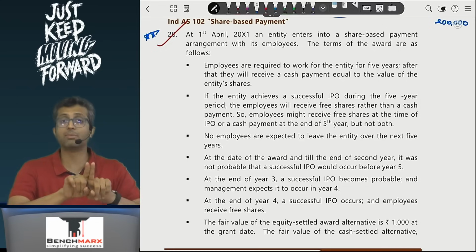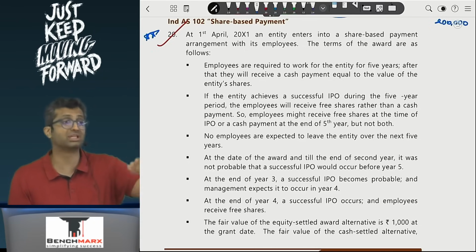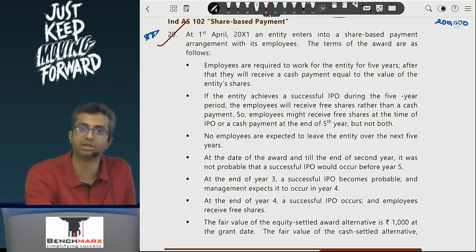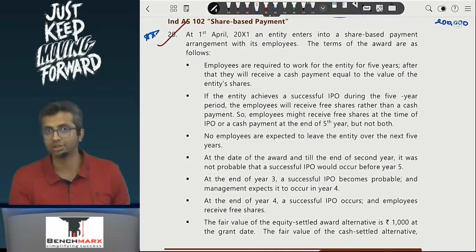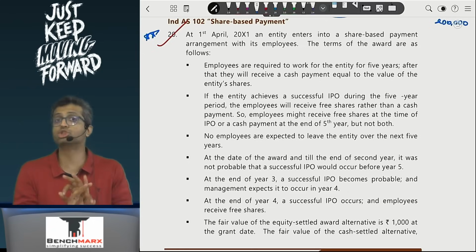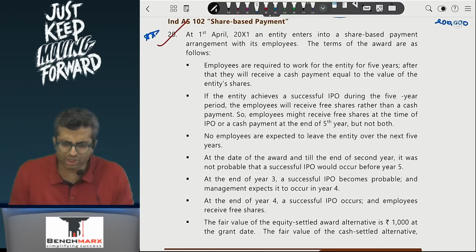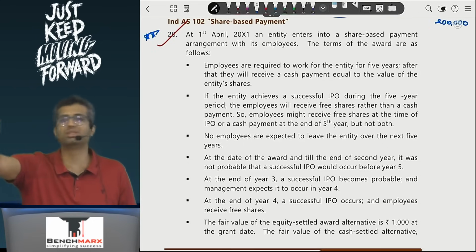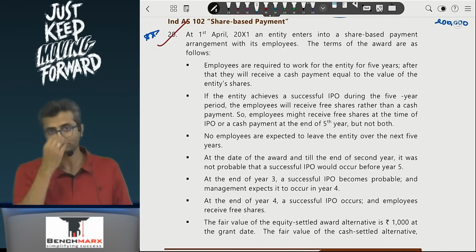But here the company will not give an option to the employee. The company also will not have an option. There will be certain conditions. If those conditions are fulfilled, shares will only be given. If those conditions are not fulfilled, cash will only be given. And as a result, this is not similar to an ESOP with cash alternative. When you read this, you'll say, sir, this looks like an ESOP with cash alternative, where there is an alternative with the employee. Here there is no option with the employee. You will study that question.